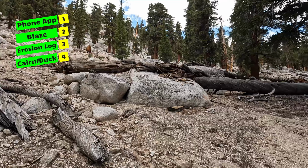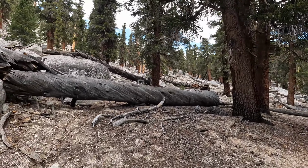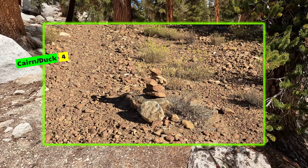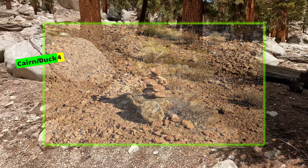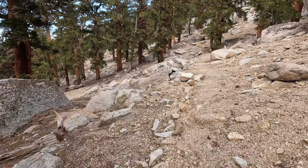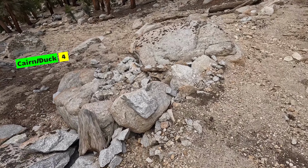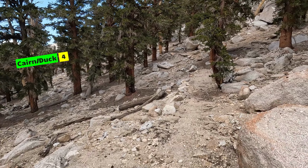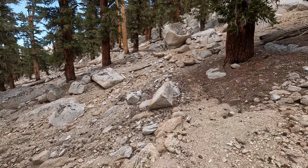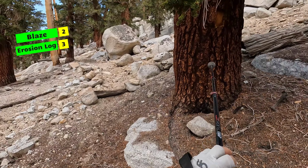And then there are ducks, also called cairns. A little stack of rocks next to the trail. A single rock on top of a rock that's completely not natural. Most of the time you'll see several rocks, three or four stacked high. There's one mark to look for. Another one. Can you spot it? Right there. Unnatural rock on another one. Another rock. Another one coming up. Can you spot it? Kind of hard to see in this light. But here's two at once. Log across the trail. Blaze.